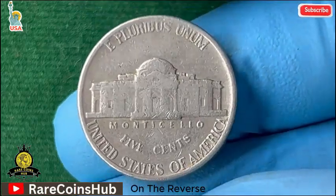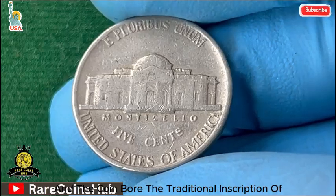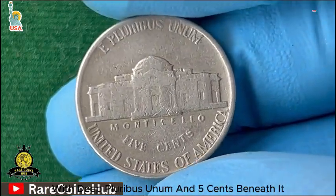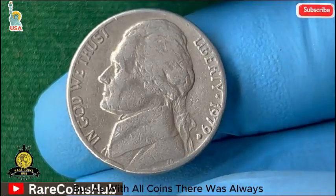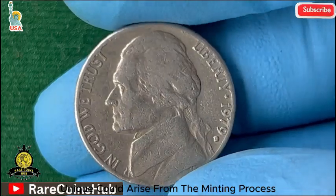On the reverse, Monticello was beautifully etched into the coin, and the coin bore the traditional inscription of United States of America, with E Pluribus Unum and 5 cents beneath it. The details of the coin were crisp and clear, but as with all coins, there was always the chance that something unique could arise from the minting process.